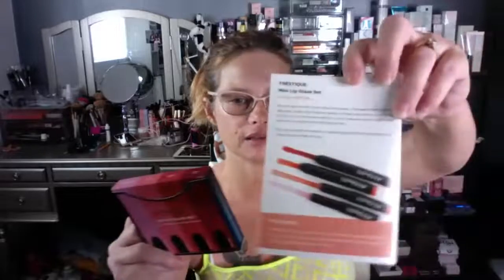The next thing is the Trozique lip glaze products right here, and these retail for $48. This is the thing that I got the other item. I believe it was in my FabFitFun and it retailed for around the same. But there are the shades. Here are the shades here.